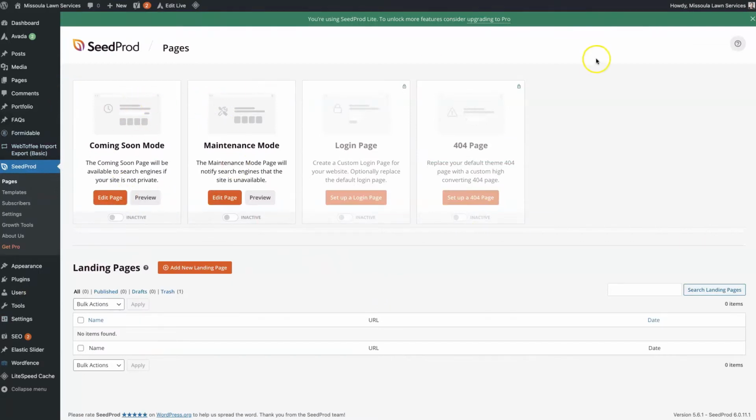So once you install the plugin, there's going to be a Seedprod tab here. And then if you just click on it, it'll open this page here. And you've got your coming soon mode as well as the maintenance mode option. And it's pretty self-explanatory. Coming soon is when you're just building your website.